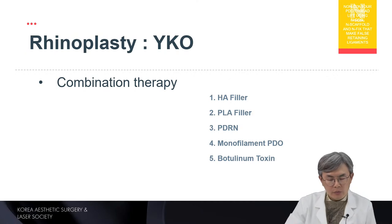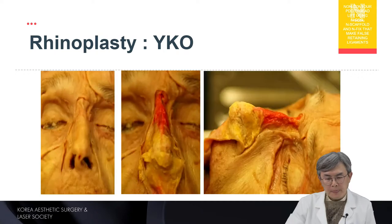When I use the Vico for nasal dorsum augmentation, I always combine it with HA filler and sometimes use monofilament PDO thread and botulinum toxin. This is the cadaver case.